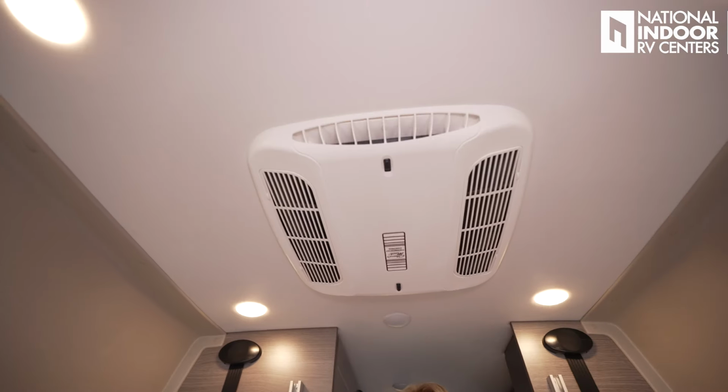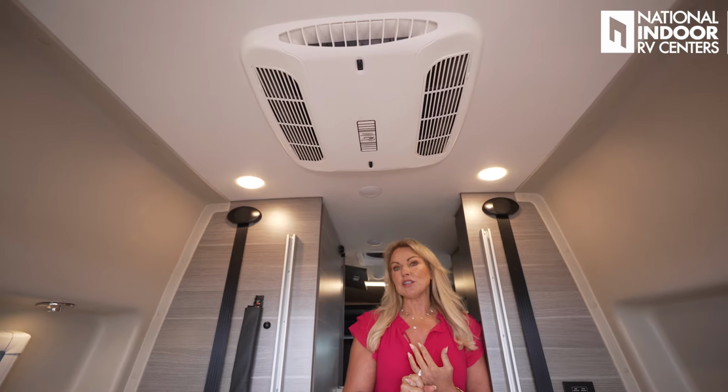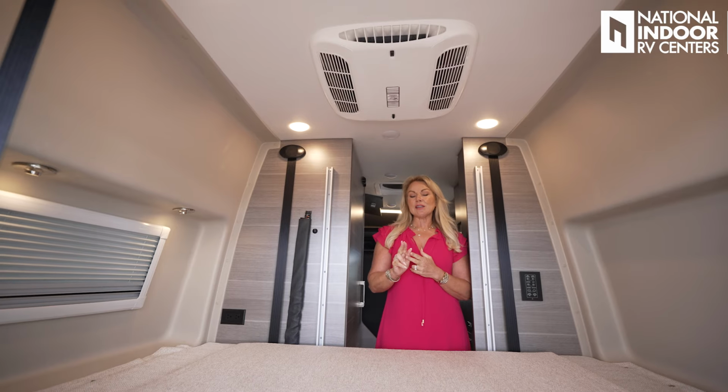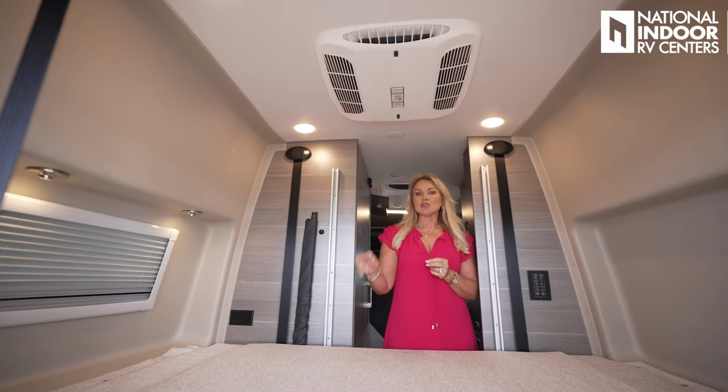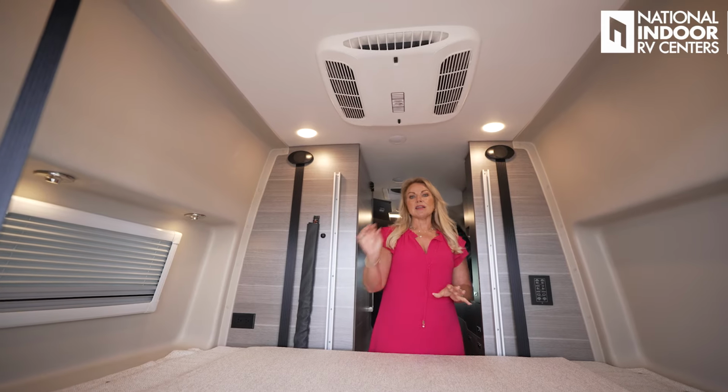And the real bonus for this year is you get the Coleman 13,500 BTU 48 volt AC unit. Your lithionic batteries are also 48, so there's no conversion needed, so you can run your AC straight off your batteries, which is just more efficient power usage from the batteries.